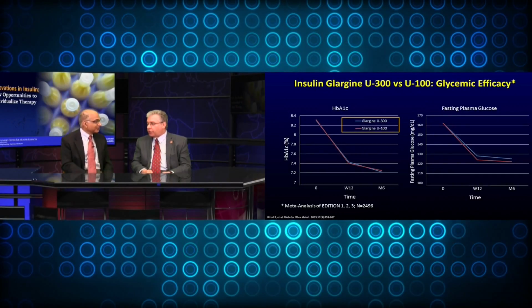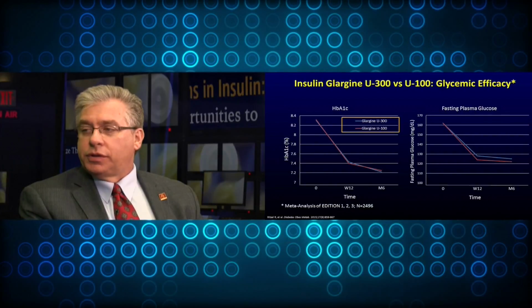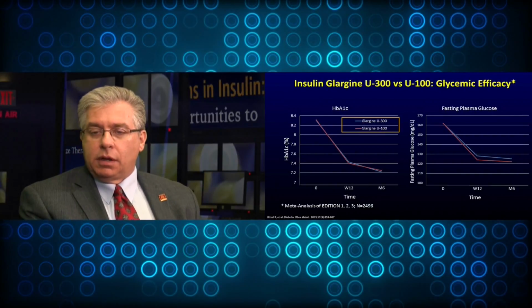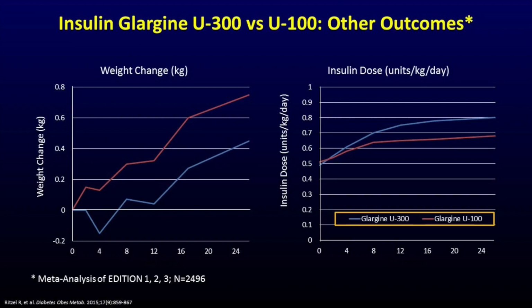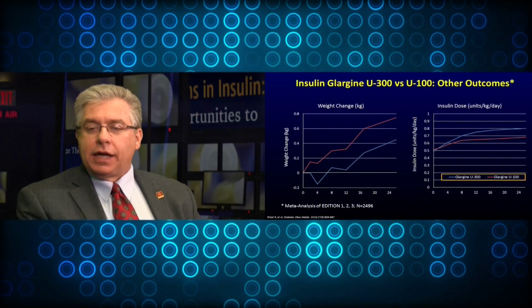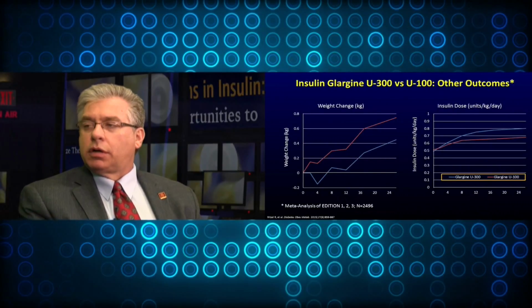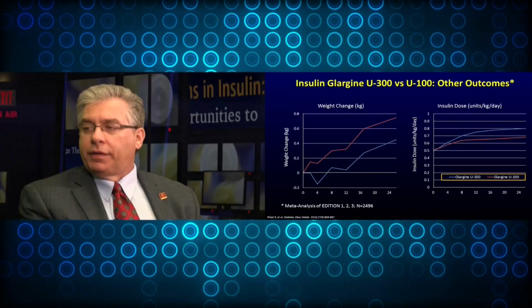On glucose? As far as glucose is concerned, and also on fasting plasma glucose, it was essentially the same between the U300 and U100. But if you look at a few other issues, weight change, it turns out that with U100 insulin you gained a little bit more weight, and in terms of the insulin dosage, you required more insulin in the U300 arm of the trials.